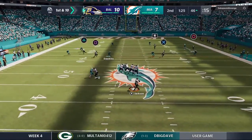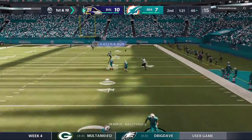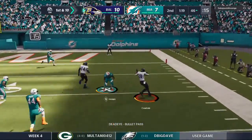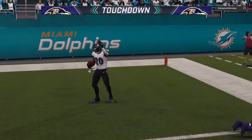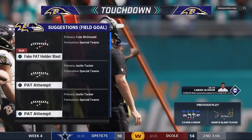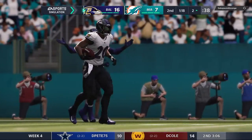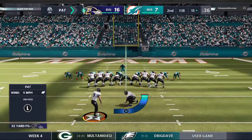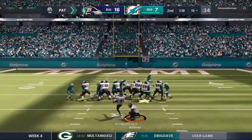Throwing now, Jackson on 1st down. And the defense loses him. It's complete. And he'll take it into the end zone for a Ravens touchdown. Touchdown. A big play there. His 5th touchdown now on the year. And the Ravens will add on to their lead.